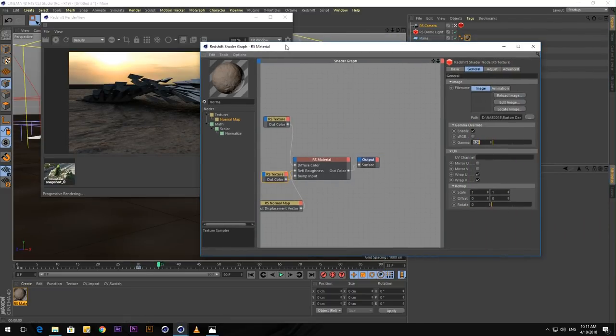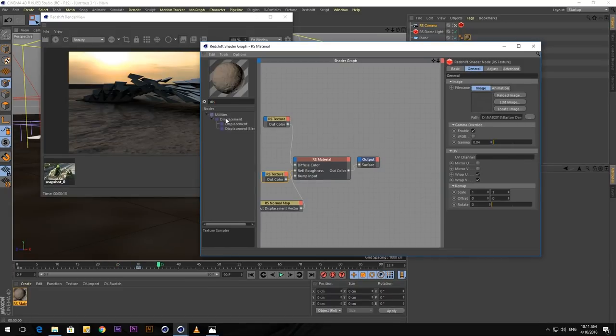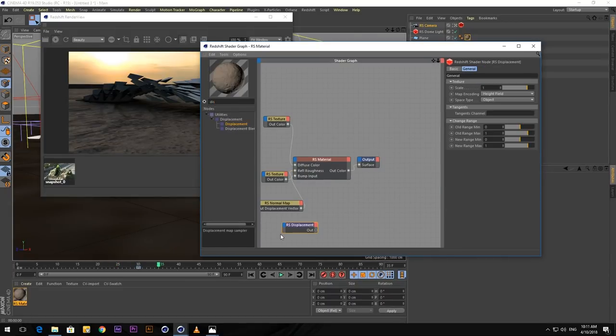The last thing we want to look at is the displacement map. So if you combine photo texture with your reflectance, your normal map, and your displacement, you're going to be able to get some really, really photorealistic results. So with the displacement, it's a little bit different than what we've been looking at. You'll need a displacement node, but this time around, it's not going into the RS material. It's actually going to go into your output. And when it goes into your output, we now have the option to add displacement here.